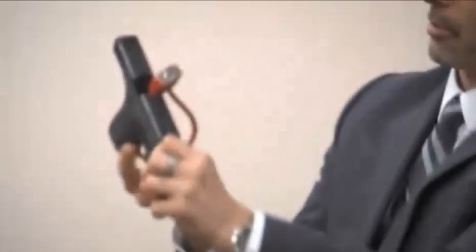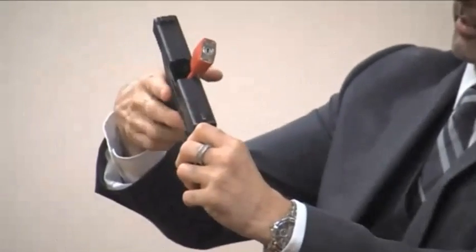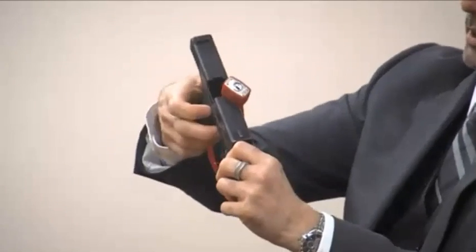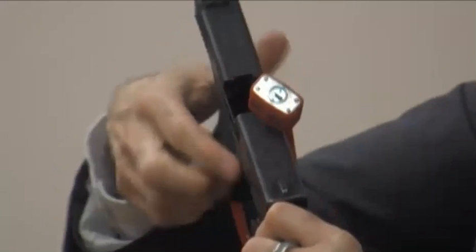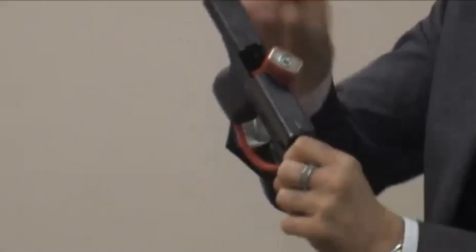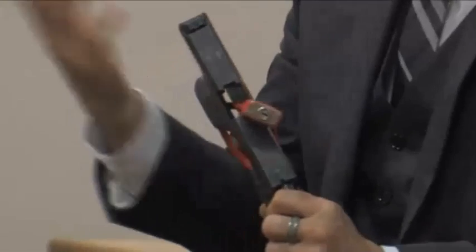So here you can see the profile. There's the trigger, and then this little center area here would pivot. You have to have your finger on that area for the trigger to function. If you were to pull from the side or the extreme top, the trigger will not go completely to the rear, and the firearm will not discharge. Okay, thank you. Now back to your seat.